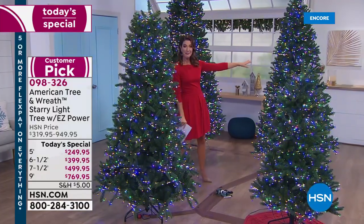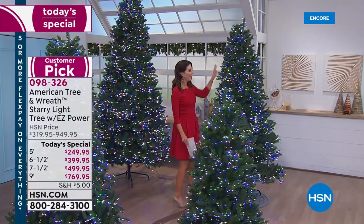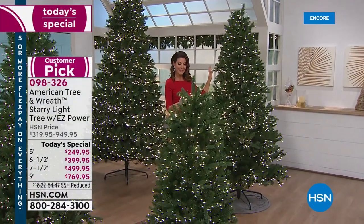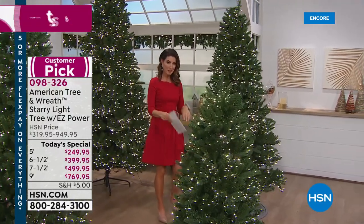Now, maybe you've got 9 foot ceilings, probably the most common ceiling height in America. You can go for the incredible 7.5 foot. That's $499 today, $83 and change a month on those interest-free flexible payments.